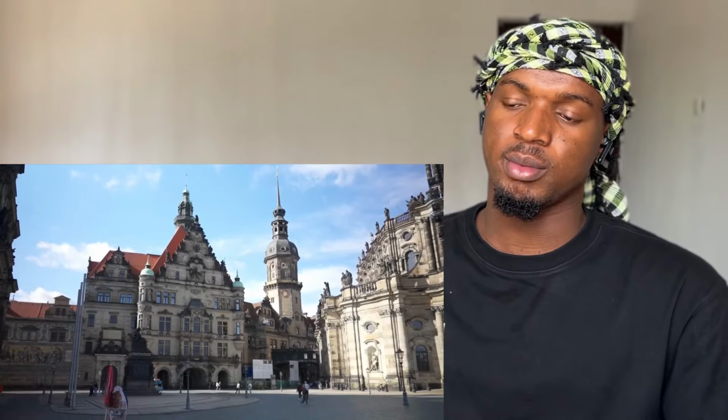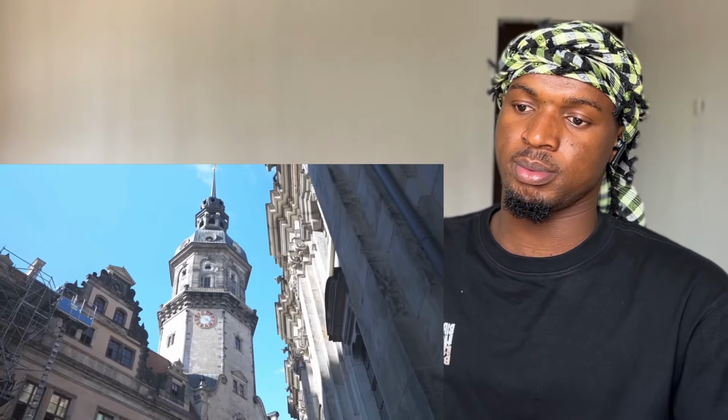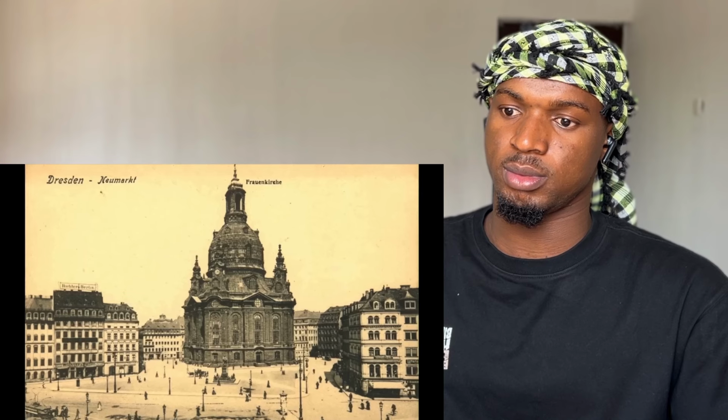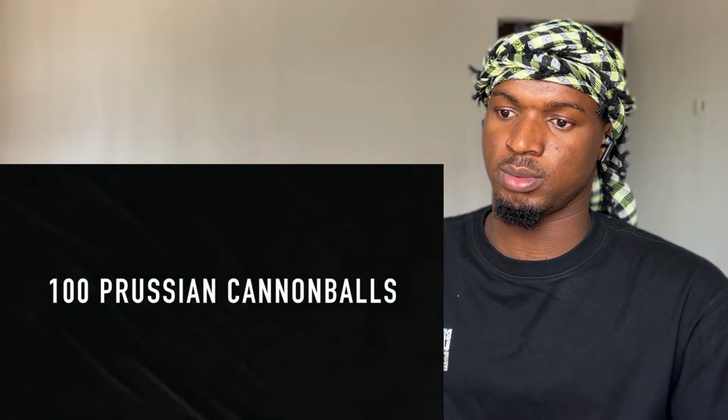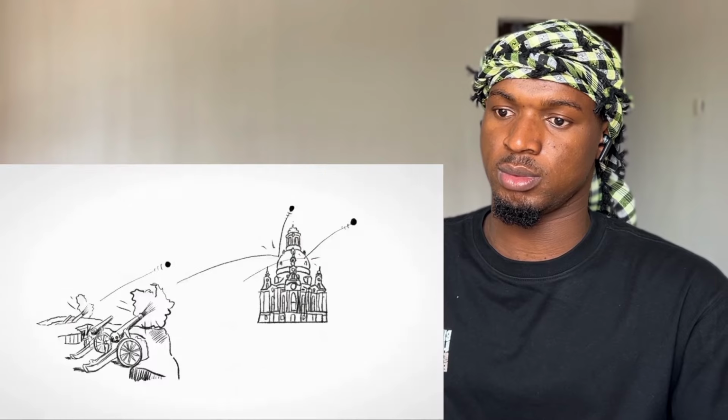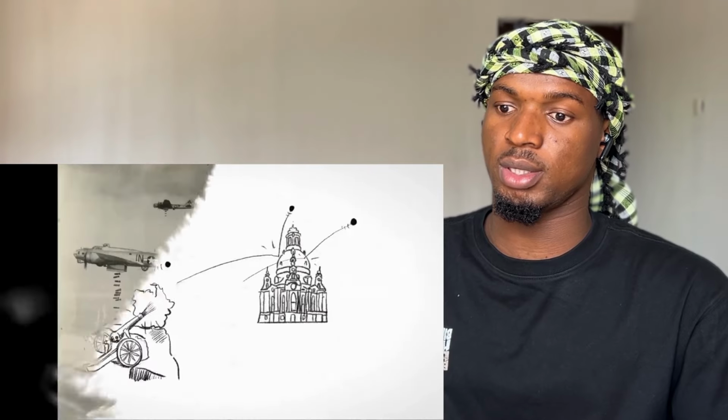More reconstruction projects were started or resumed with more funds, like the palace. Although some buildings had been rebuilt, the most iconic landmark was still in ruins. The Frauenkirche. The Baroque church had survived a lot over the ages. Its dome had withstood 100 cannonballs fired by the Prussian army during the 7 Years' War. The dome was so strong that the projectiles bounced right off.